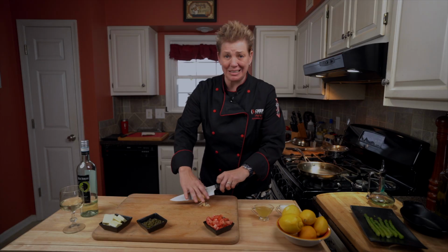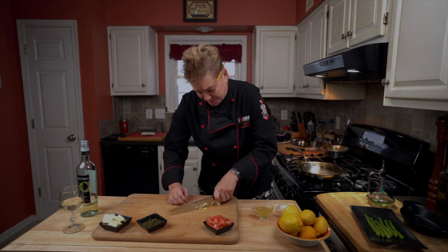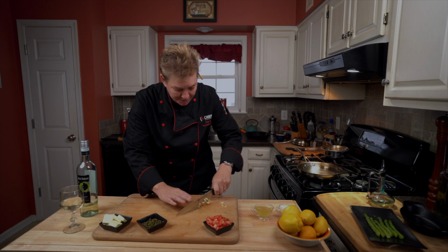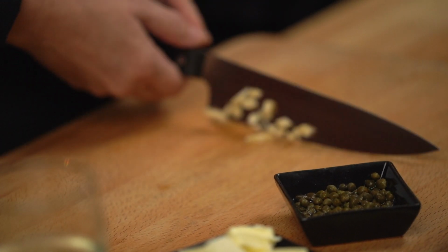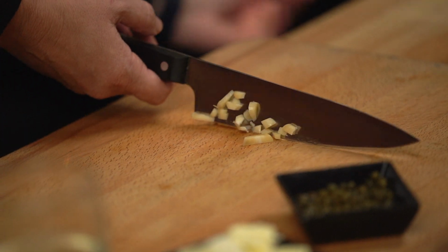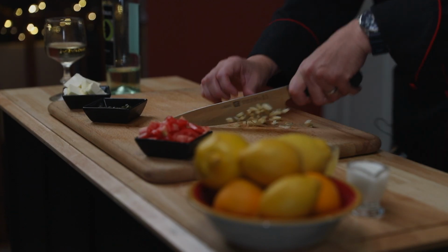Growing up in Italy, there's not really a dish I can make, maybe other than ice cream, that I don't put garlic in. I'm just saying. So we're going to get a nice chop on that. We got our pan heating up, we got our oil heating up. And then we're going to go ahead and throw this garlic in. So that's what we're going to kick it off with, and we're going to bring the capers.